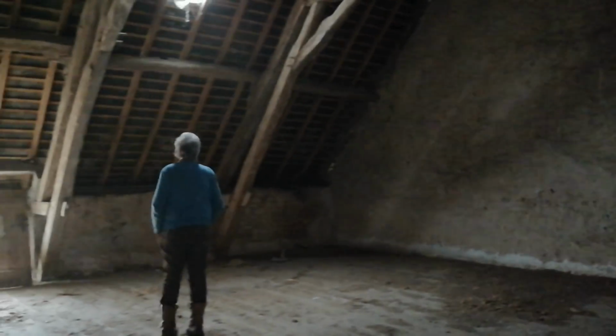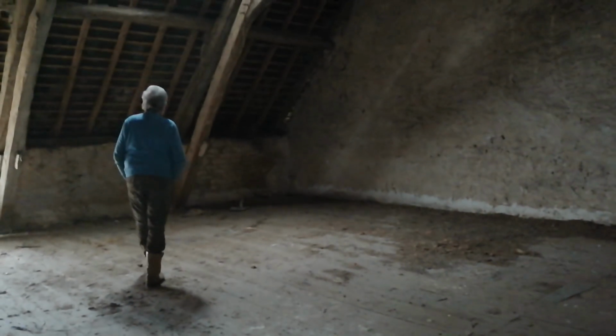Bits of wire and things. Nothing major up here, is there at all? But what a huge space. Let me stand back and see if you can get a sense of how big this is. Look, you can judge it against the size of Tony and how far up it goes.